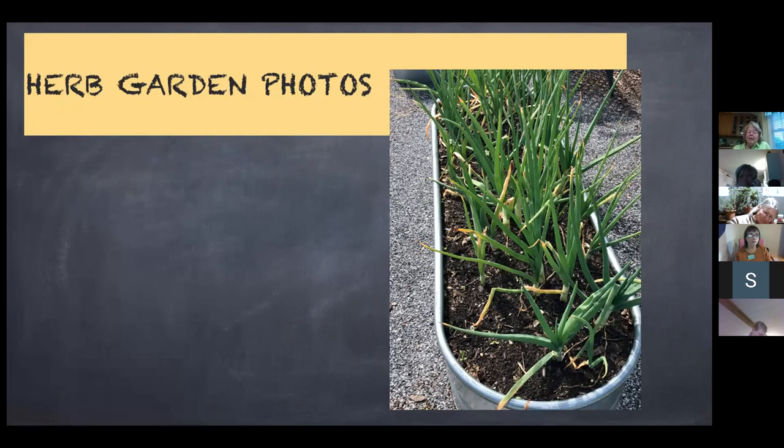And then whatever's getting too big to use as a fresh green onion, I will leave and let them form a bulb. And then later in the summer, I will bend over the stems and let the bulbs come to the top and let them dry. I did this last winter, and we had our own cute little onions until probably January by doing this in this one trough. And the deer don't bother them.